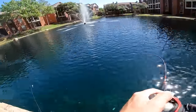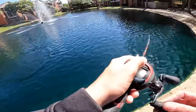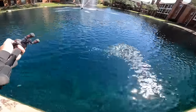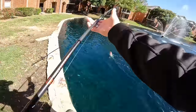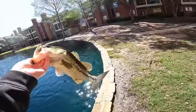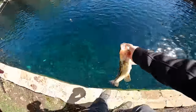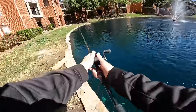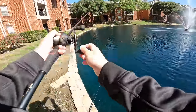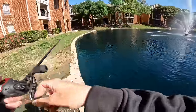Gosh, no way. Another shallow one. I literally thought in my head, I wonder if there's more fish cruising the bank. And there are. Get in here. Yes, sir. Oh my gosh. That is so stinking cool. I mean, not a giant, but just the genetics in here are gorgeous. Wow, that was so cool. I did not even see that fish. I just assumed if one was cruising shallow over there, there might be one cruising the bank over here.